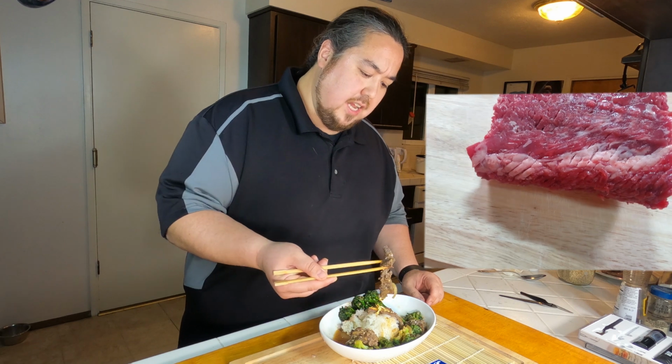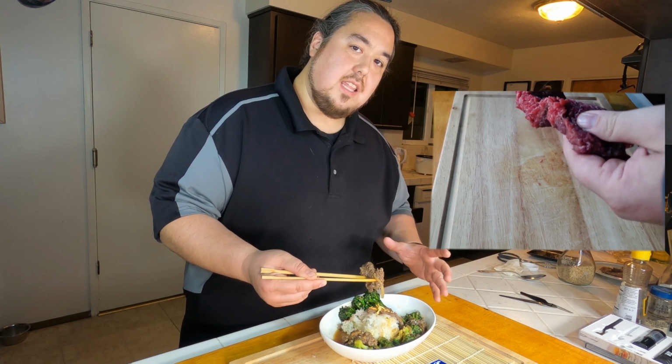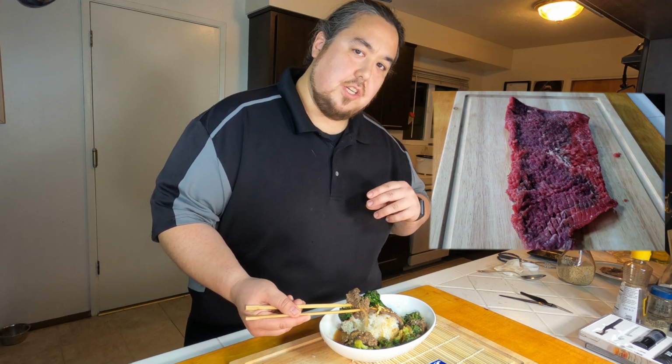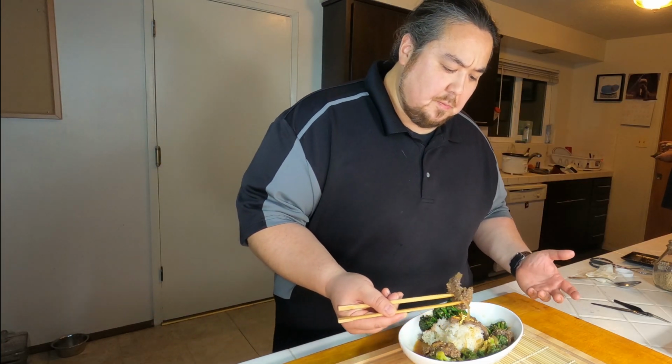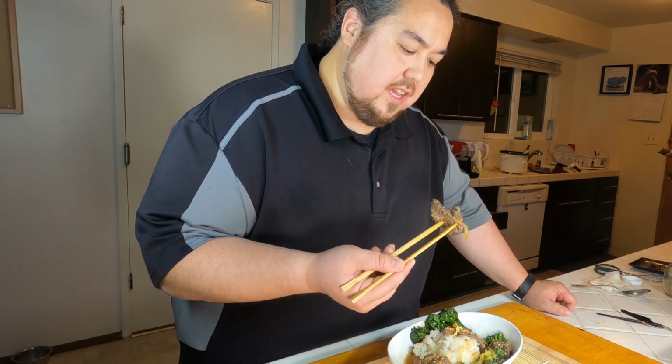The Wagyu flank steak just falls right apart. That's why I kind of threw it in last in the wok, because it doesn't need that much cooking time, because pretty much within under a minute it just cooks, and everything just kind of binds together really nice. It's definitely a classy item.